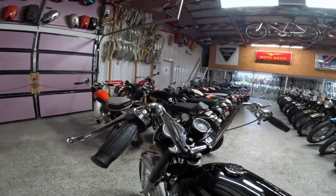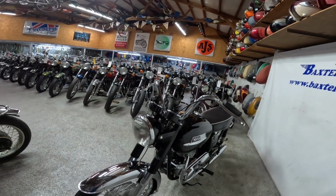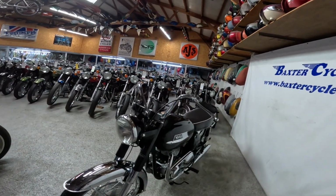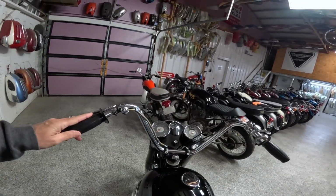So in the American market, these would have these tall bars like this, because I asked if that was stock. And apparently if it was sold in America, they put these taller bars on. The European ones, the ones sold in England, they put the lower bars on. But let's jump up here real quick.